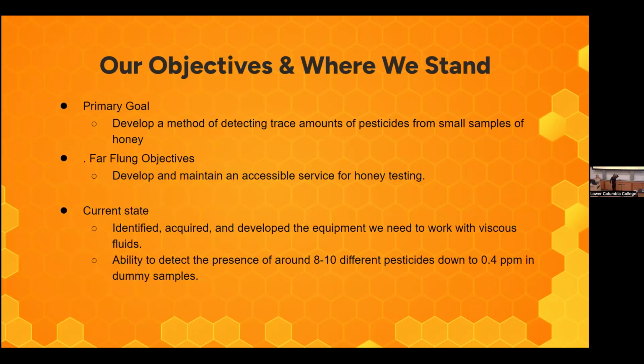Thank you, Armando, for that wonderful introduction. So I'd like to start off with some of the goals of our project. Our primary goal of the project is to detect small amounts of pesticides in honey up to the part per billion range.